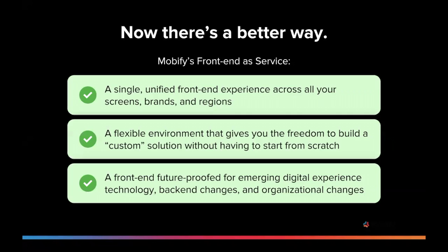And finally, we want to have a front end that's future-proof from emerging digital experience technologies. So as new touch points emerge, as you decide to switch out various parts of your back end, as you migrate to, say, microservices, or if you go through a bunch of organizational changes, that front end, that experience to the shopper should stay the same, and it shouldn't have to be changed up just because something has changed on the back end or something that's changed within your organization itself.